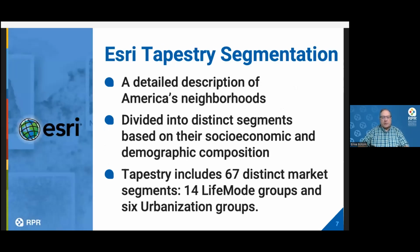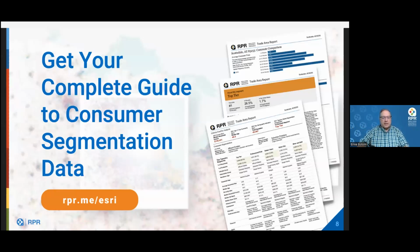Now, that Esri tapestry data that I mentioned is a real key part, especially with the site selection. And you're going to see how these different consumer segments really form that community, and you'll see it as we go through that. If you do want any more additional information about that consumer segmentation, there's a little link down at the bottom there, rpr.me/Esri, and that'll take you to an interesting article about all of that great Esri data. So again, it's rpr.me/Esri if you'd like to see more information about that.